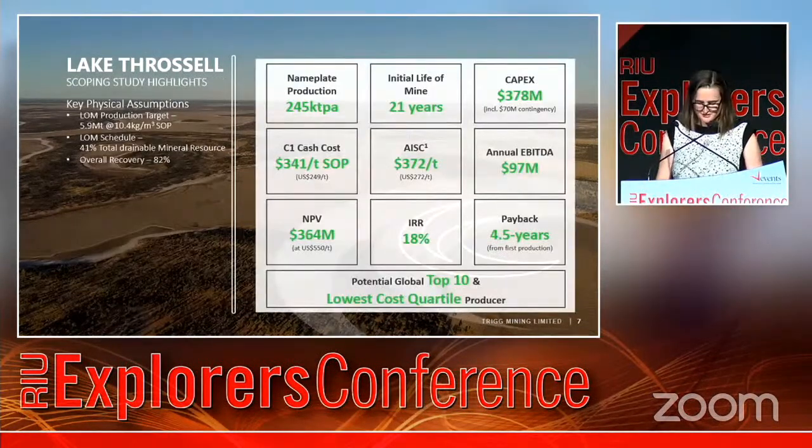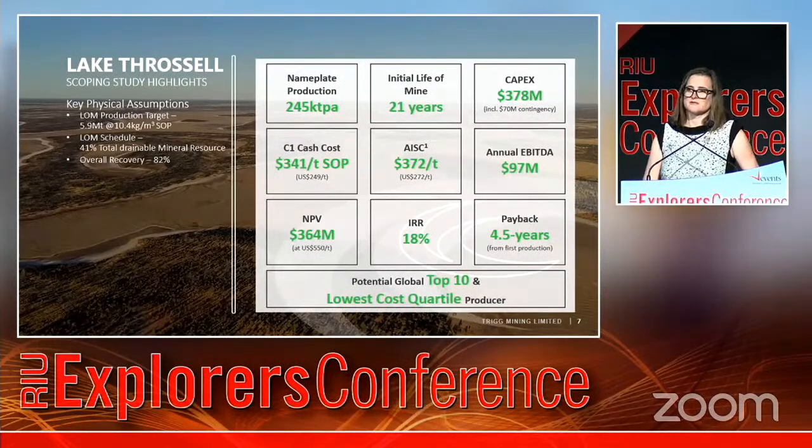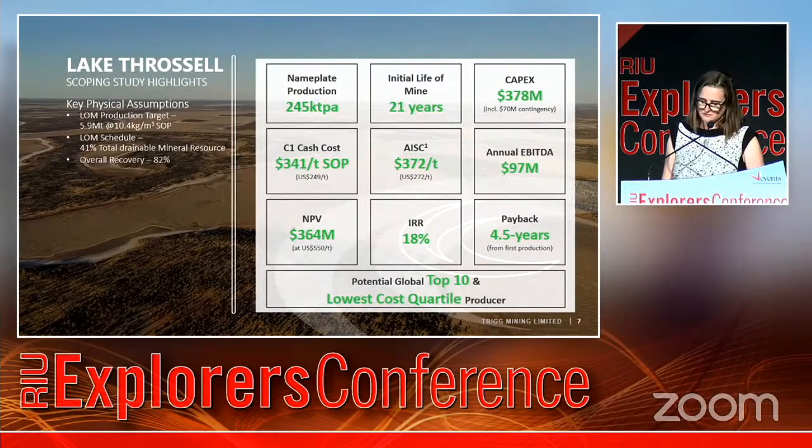The highlights of this are the basis of the outcome of that scoping study, drawing on 41% of that drainable resource. It delivers us 245,000 tonnes per annum for an initial mine life of 21 years. And at a US$550 a tonne price assumption, and this is important, I'll talk about that shortly, it delivers an NPV of $364 million and an annual EBITDA of $97 million, with a 4.5-year payback from first production.